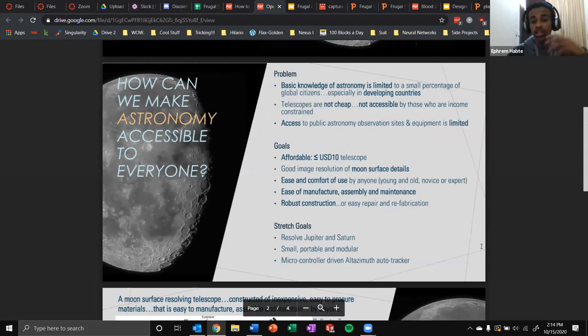We have identified five specific goals so far for our telescope design. The main one is the price, which should be $10 or less, since we're trying to make it accessible for the general population. The telescope should also have high enough optical quality to resolve clean images of the geological surface details of the moon. Plus, it should be comfortable and easy to use by an astronomy novice for lengthy observation sessions. To ensure widely distributed fabrication of our open source telescope, the manufacturing of components, assembly, and maintenance of the device should be as simple as possible. And the telescope should have a robust construction, be able to handle normal wear and tear, and be easily repairable if damaged.